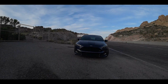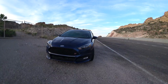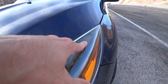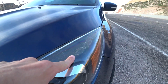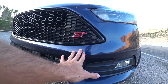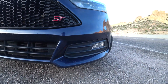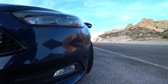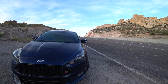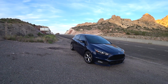I'll do my best to protect the camera from any wind noise, but here's a look at the exterior. Really the only thing that's wrong is the headlights have started to corrode a little bit, like I said, maybe getting them refinished. And the front bumper just has a lot of nicks on it because of the Phoenix roads and debris. So, minor issues. Again, the Firestone Firehawk Indy 500 tires have been an excellent tire for this car. But overall, this car has been excellent.